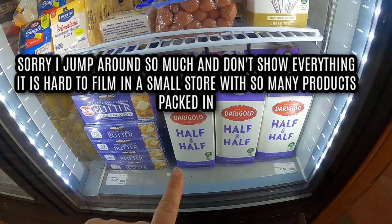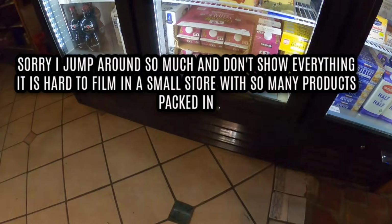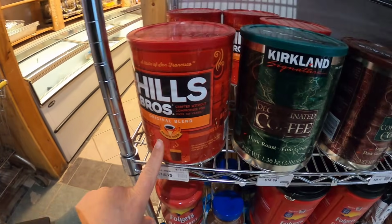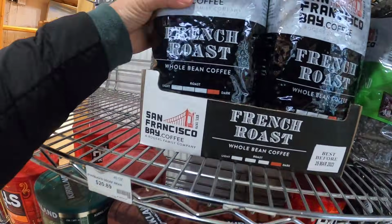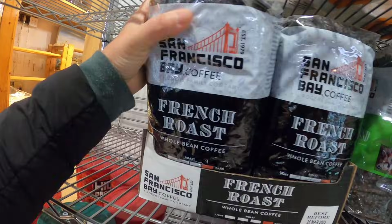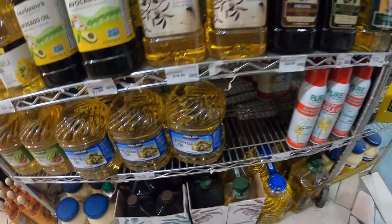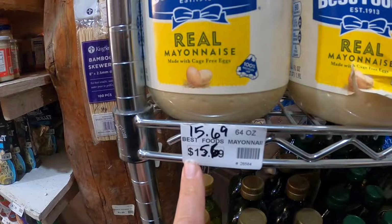The half and half, let's see, oh, some of their prices are not at the right spot. Okay, they've got our coffee section here, $15.79, $20.89 for a bag, $12.89 for some vegetable oil. A thing of mayonnaise, $15.69.